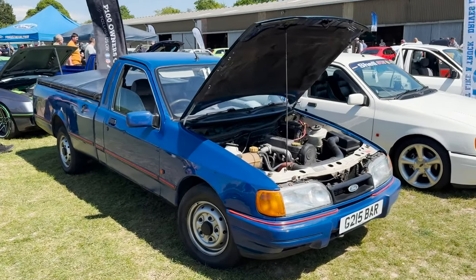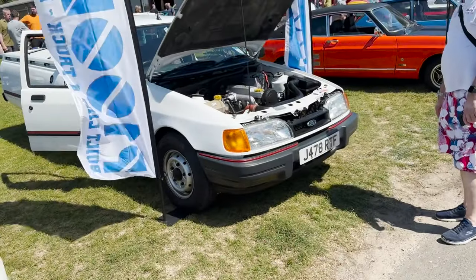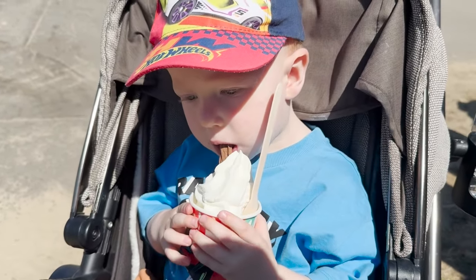Is it bad that I've got a P100 on the bucket list? Love a P100. Even with the diesel lump in it. Oh, that one is mint. What you got? Ice cream. Tasty. Straight for the chocolate.